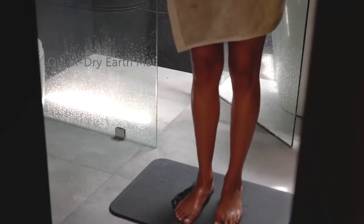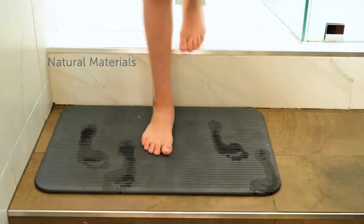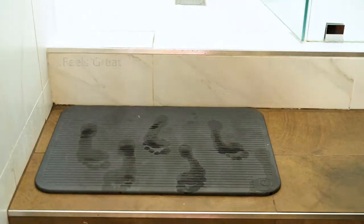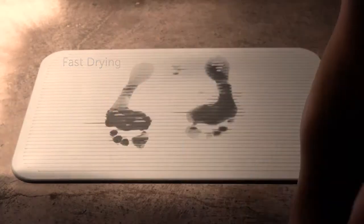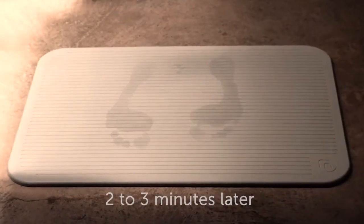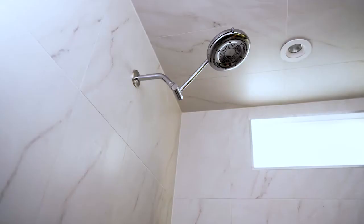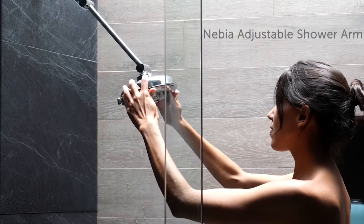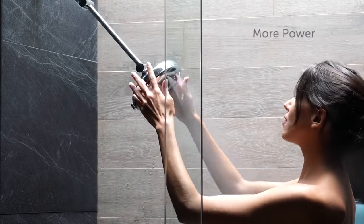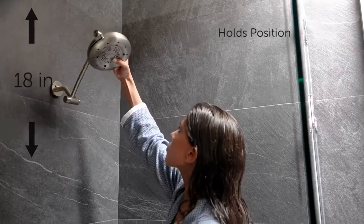We're excited to introduce 2 new accessories. Our stylish quick dry earth mat, crafted from naturally sourced diatomaceous earth. The ceramic-like material feels great under your feet, magically absorbs water, is mold resistant, and doesn't need to go in the wash. We've also completely redesigned the shower arm for an easy up and down. The Nebia adjustable shower arm is the perfect add-on for a warm and powerful shower, adjusted to accommodate everyone in your house. It simply holds its position.